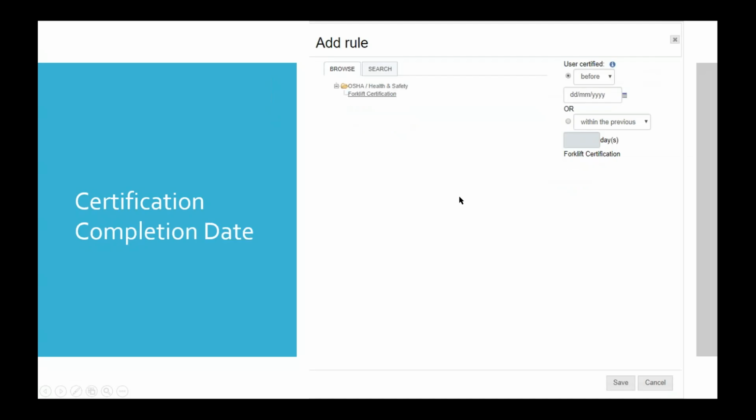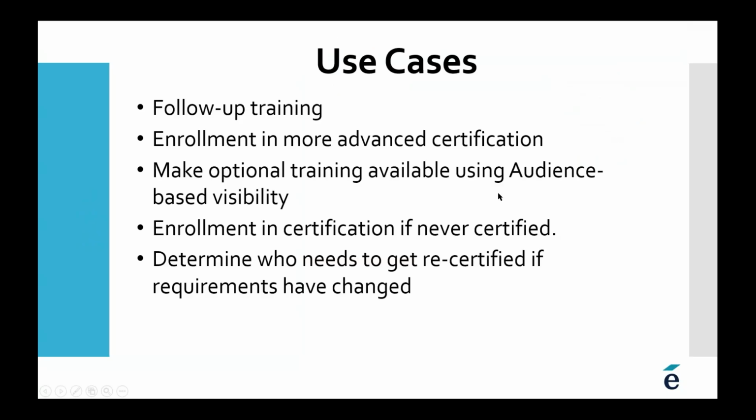And then also with certification completion dates, you can set an audience membership based on when a person completed a certification. So you can say they've completed it before a date, or after a date, or within the previous number of days. If they meet those criteria, even in combination with other criteria, they would be a member of this audience.